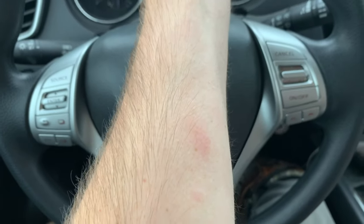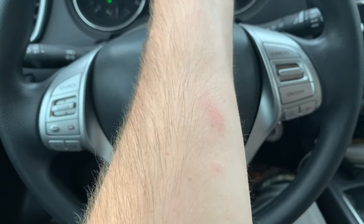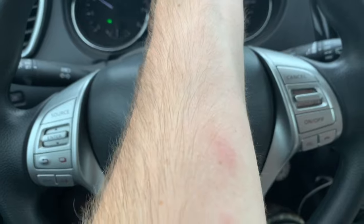Okay, everybody, this is about, gosh, I want to say about 6 hours. And as you can see, it's almost totally done. No longer very red, no longer painful. Very, very interesting, very cool. We had a good time. It was an interesting little project, an interesting test. But I think this is probably the full extent. Again, it's no longer painful. It went down in about 6 hours.